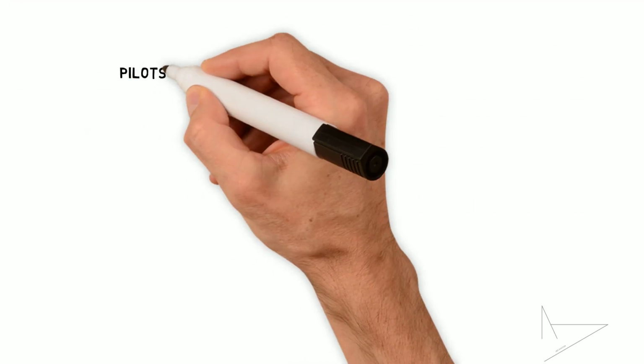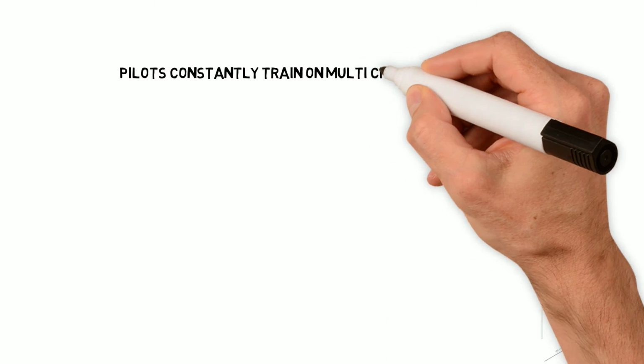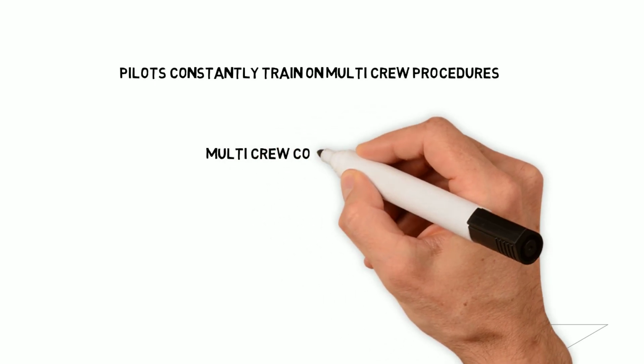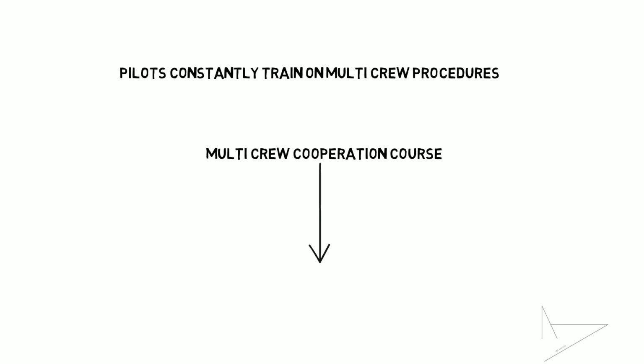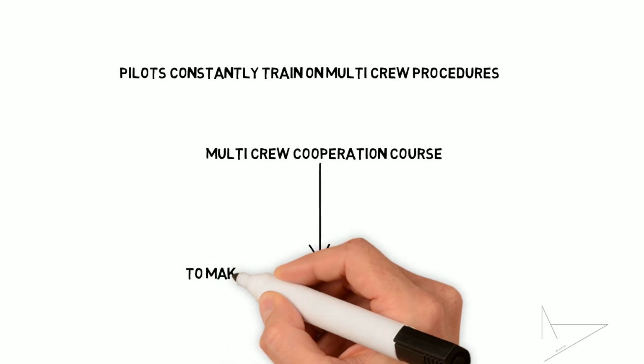Pilots constantly train on multi-crew procedures. On top of this, airlines nowadays hire pilots that completed a multi-crew cooperation course, or MCC course, if they don't have previous multi-crew experience. This is done to make sure they have at least the basics covered.